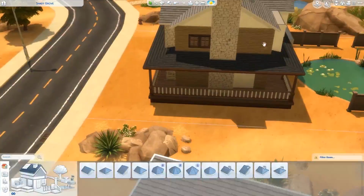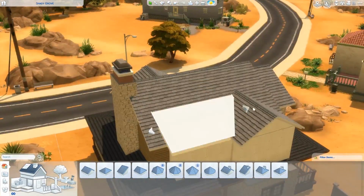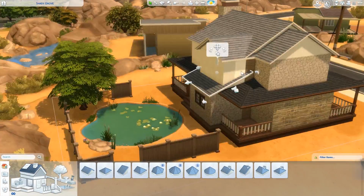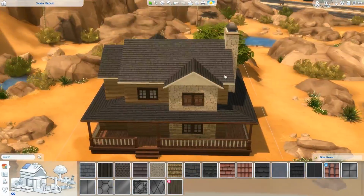I did, however, make a lot of changes as far as the floor plan and roofing goes. But what else is new? Because I do that. I ruin things. I have a habit. It's a bad habit, but it happens, all right?